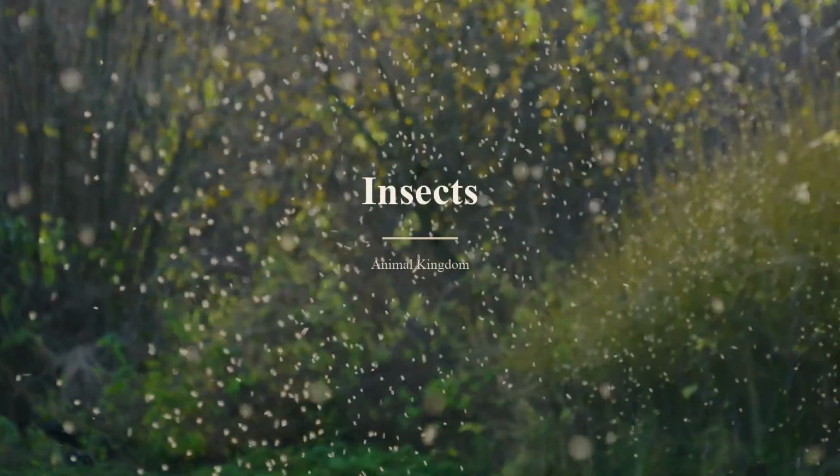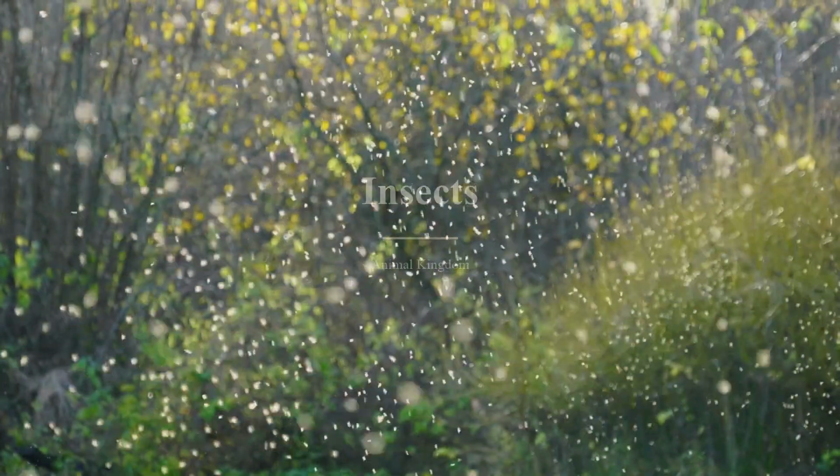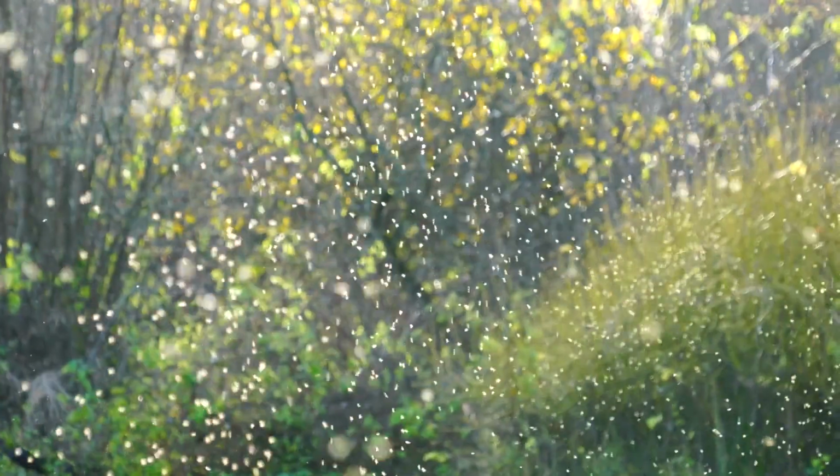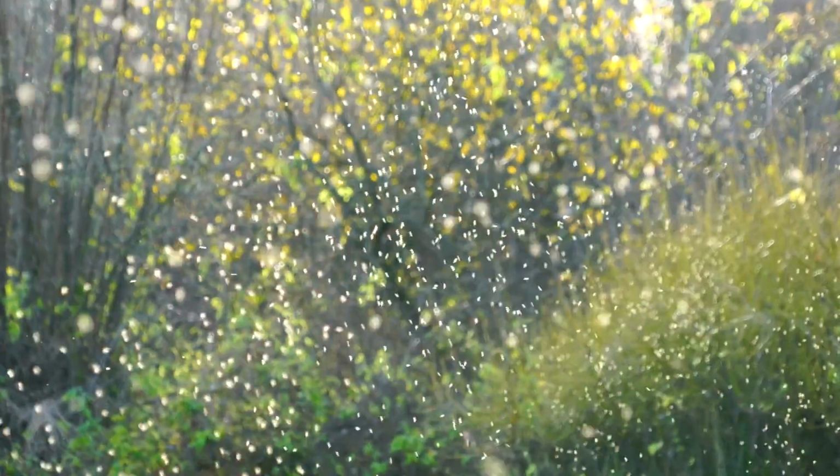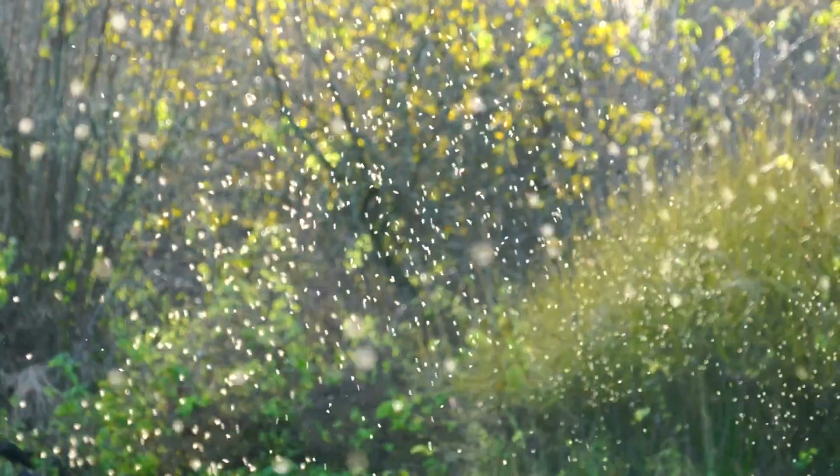Take a deep breath. In the air around you, right now, there are about 10 quintillion insects. That's a number so big I can't even say it properly. For every person on Earth, there are over 1 billion insects. We are vastly, gloriously outnumbered.